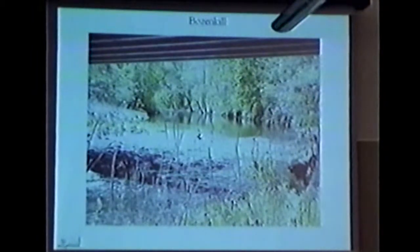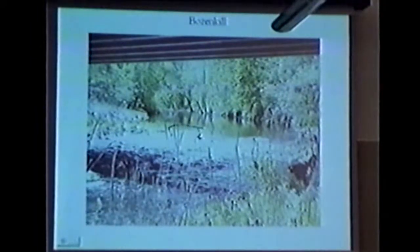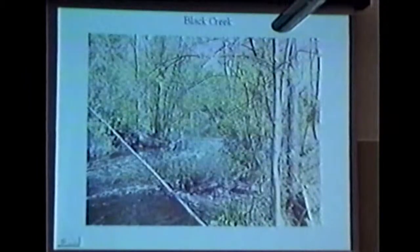And we were sampling the riffle points, which are points where there is a high velocity in the stream. And these points are where there is a lot of dissolved oxygen. And so the organisms we are looking for, this is their habitat. And we also have the Black Creek. And again, the riffle point we were sampling is right here. It's basically where you can see the water moving.